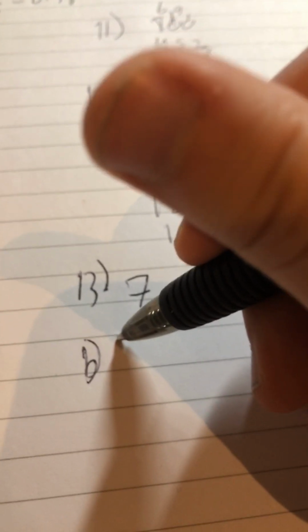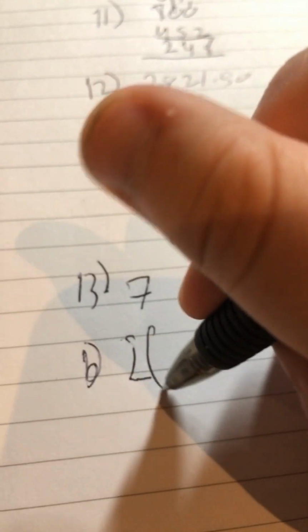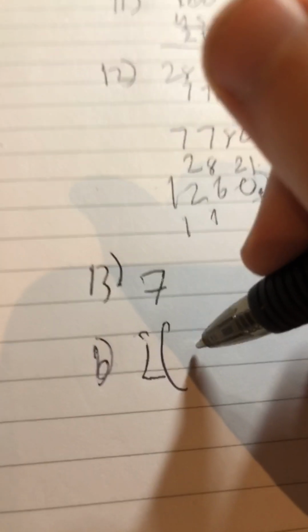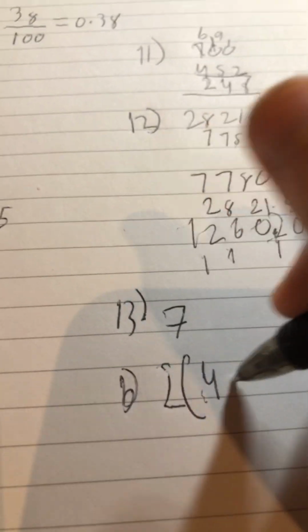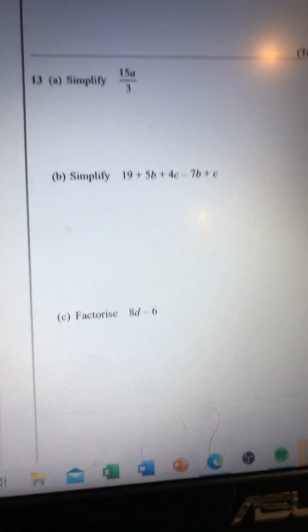Next question, 8d minus 6. To do this, you'd have to find out what number goes into both. So I believe it would be 2, and then it would be bracket 4d minus 3. Banging. This one, which would be simplify. I love simplifying.